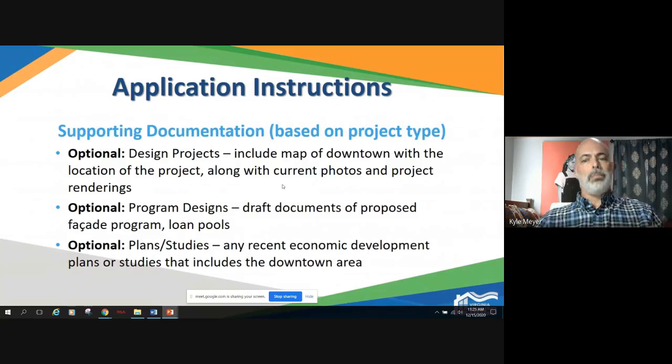And here are a few documents, and it really is based on the project type that you have. So if it's a design project, we want to see the design. So you would include a map of downtown with the location of the project, along with current photos and project renderings, so we have a sense of how this design project is going to impact the district. We have a visual connection.